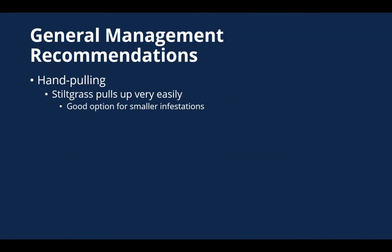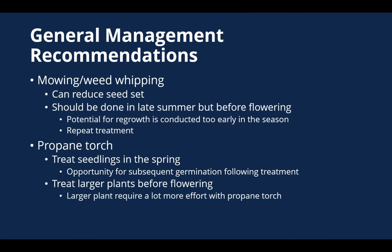So, just some general management recommendations. Hand pulling is an option because it pulls up so easily, and it can be a really good option for smaller infestations. If you have a really early detection event and just a little bit of stiltgrass, just pulling it out of the ground can be a great way to control it. For larger infestations, mechanical means might be mowing or weed whipping. This can really reduce seed set of an area, and it should be done late in the summer, so close enough to flowering, but before it flowers. The reason you want to do that is you want to cut it down as low as you can so that it has the least amount of time to grow back and produce seed that year before frost gets it. Sometimes you may want to repeat mowing or weed whipping in a year, but it can be done.